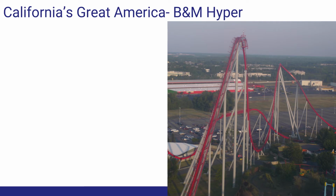I read an article on this potential B&M Hyper. It said it would be 245 feet tall, as part of California's Great America's massive 10-year plan for new attractions. So I think a B&M Hypercoaster would be a sweet addition. This is their turn for a new coaster, because their last coaster was Gold Striker in 2013, and they just got Patriot last season, so this will be a very good addition to this park.